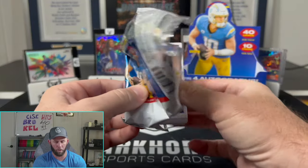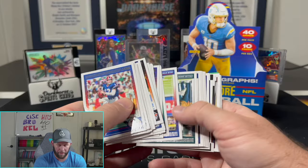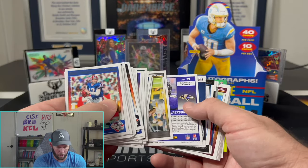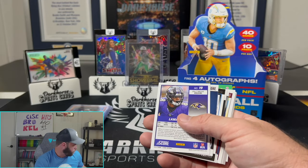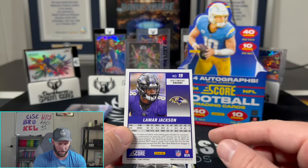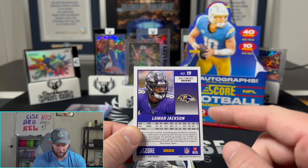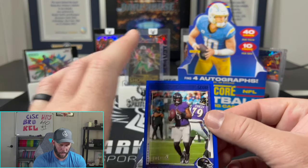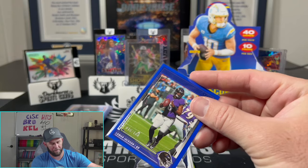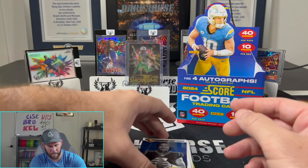All right, we're moving forward. We got Jim Kelly. Fly through the base. No. Okay, it's not an auto. Whew. Almost freaked out. The autographs, they tell you that it's an auto right here. They'll say that this autograph from Panini right there. So I thought it was an auto. That would have been nuts. 45 out of 100, Lamb Jack on the blue.